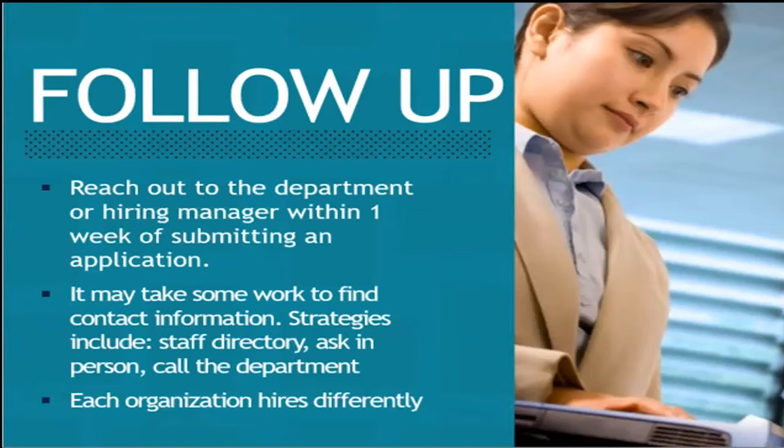And then usually within a week, they have done some shortlisting to determine who's going to move forward to that next round. So we usually prompt applicants to reach out to departments or recruiters working on the search, whoever is running the search, after a week of submitting your application. We recognize that it may take some time to figure out who to write to or who to send the email to check in on your application.